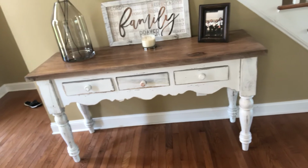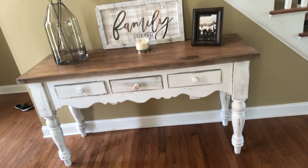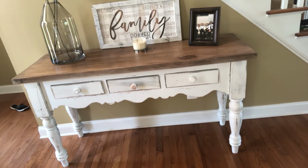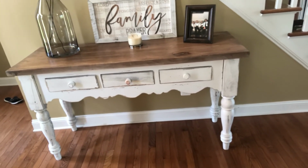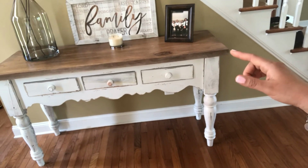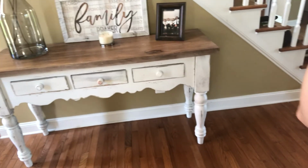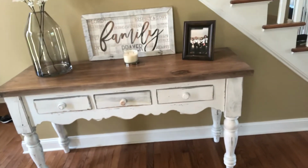It was perfect. I purchased this at like a local farmhouse company that the man makes it, so I really can't give that name out because it's close to my house, but I'm sure you could find this in other farmhouse furniture galleries or stores.